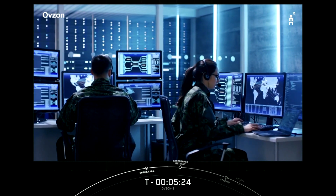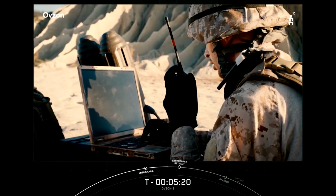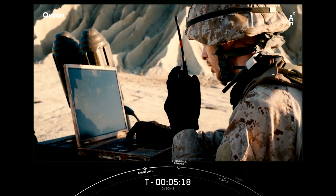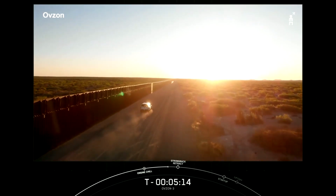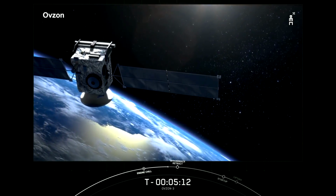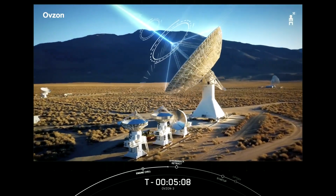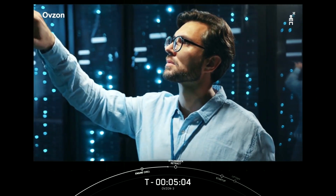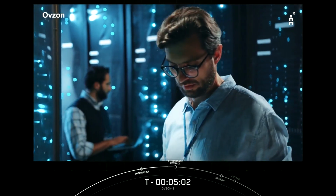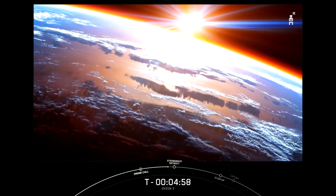Ovzon operates in the premium segment with customers and markets with no fail requirements and a demand on guaranteed performance, resiliency, and mobility. Ovzon is well positioned in this market. At Ovzon, we're confident about our ability to deliver and meet the world's rapidly increasing need for high-performing, resilient, and fast mobile connectivity via satellite.